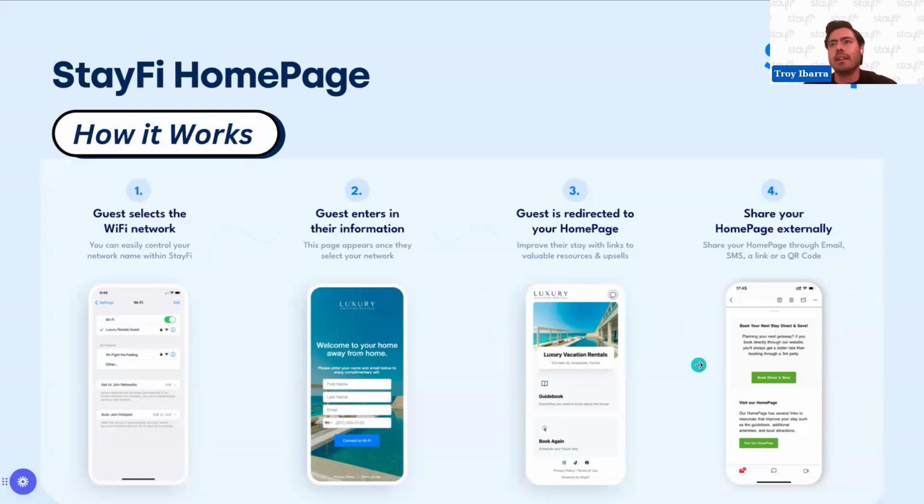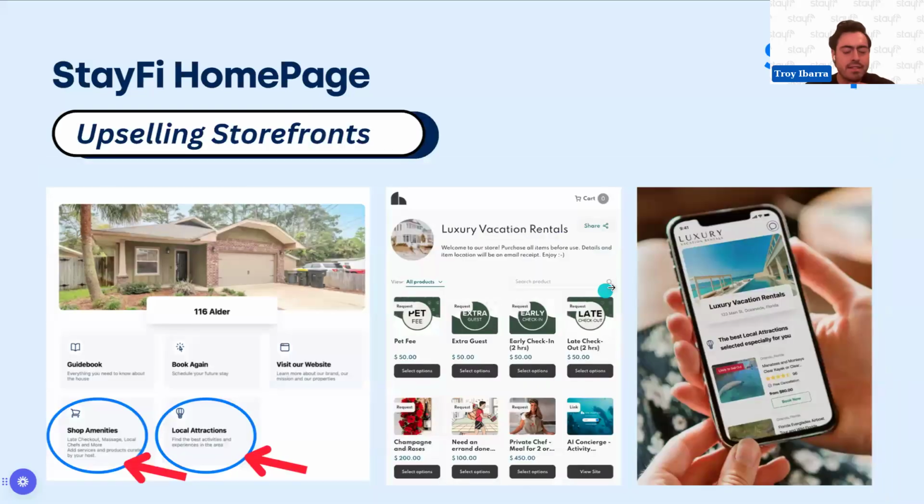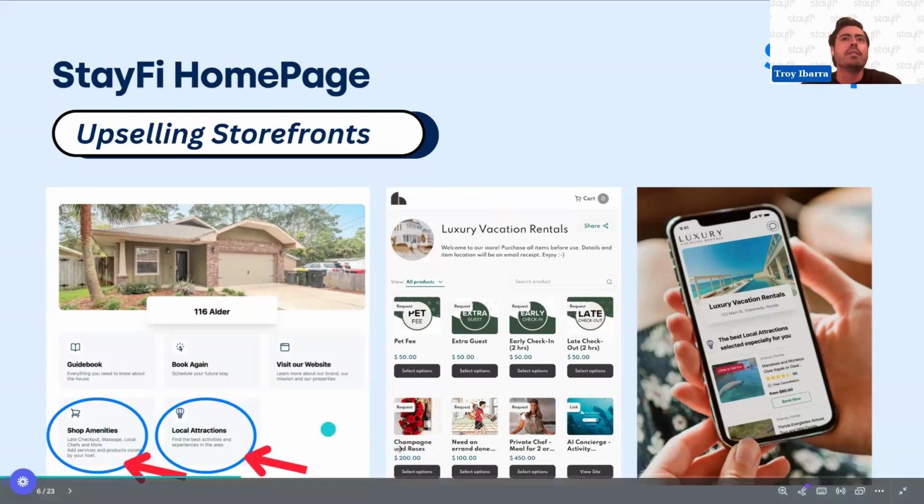Or anyone else to have people check out some of those amenities, excursions, et cetera, your guidebook. And as mentioned before, you can also send a link to the homepage via text or email, anything like that. Here's just a larger image that's an explanation of Viator and HostCo.